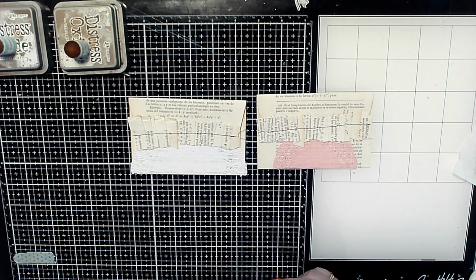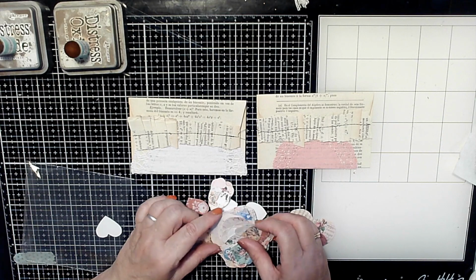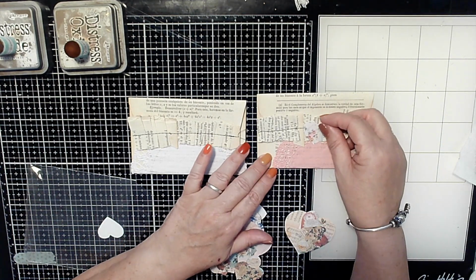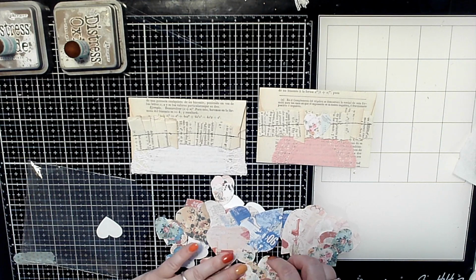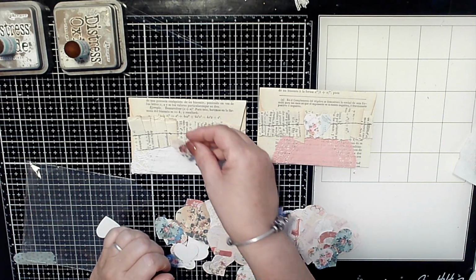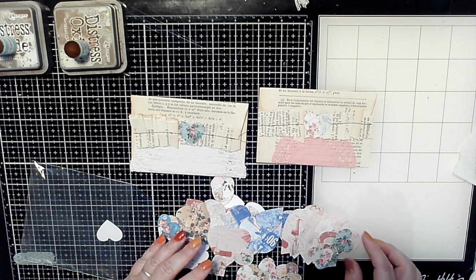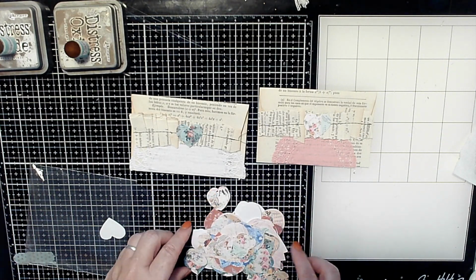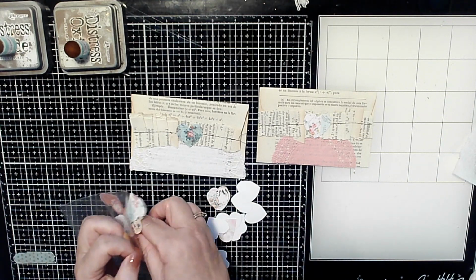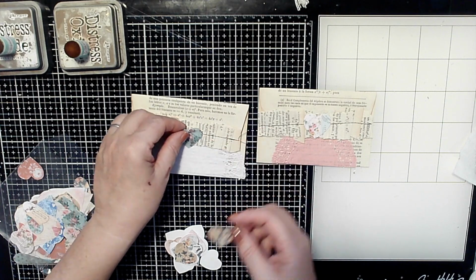I'm trying to remember, I'm sure I saw someone doing these, but I can't remember where, a few years ago. Anyway, I've also got some hearts from the Graphics Fairy and the Digital Collage Club. I'm thinking I'm going to put on here. How about that one? Or that one? These ones I shrunk down. Yeah, I think I'll put them on. So they can be used in really any journal. Oh, I like that. No, it blends in too much.